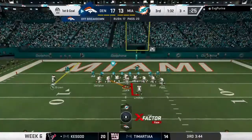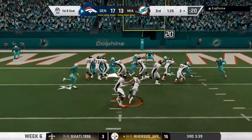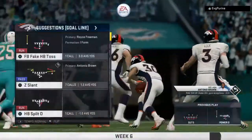They come out with 1 back and 3 tight ends. They'll try to run with Lindsey, and the D not yielding much there. He's only going to get a yard to about the 2.